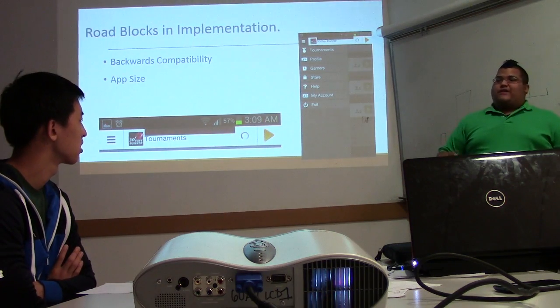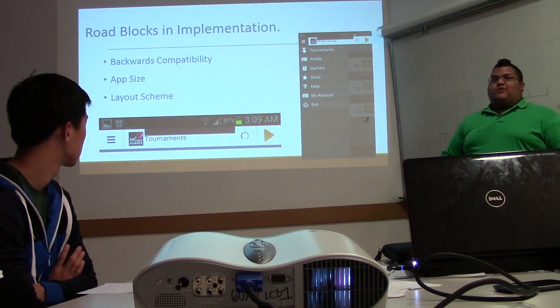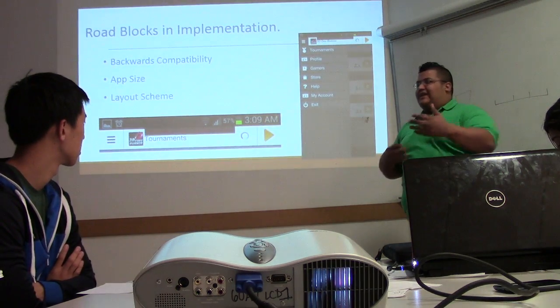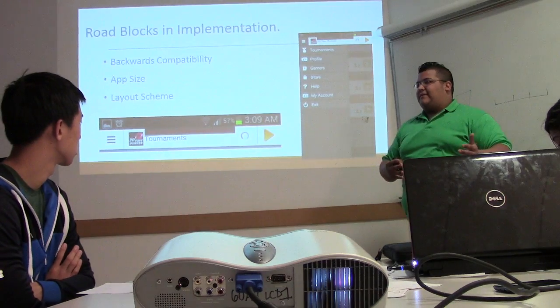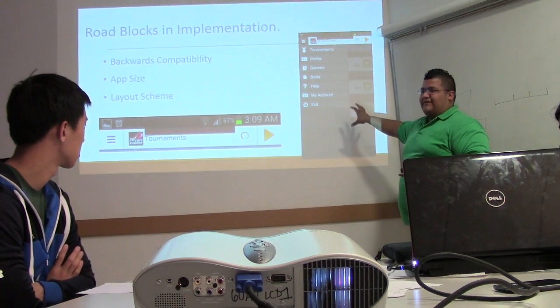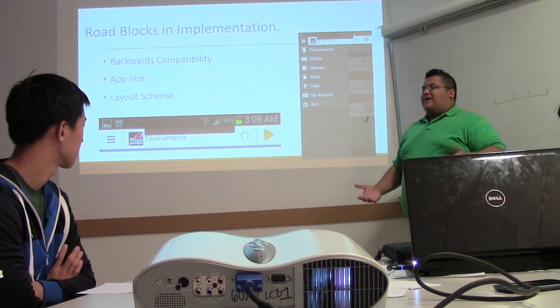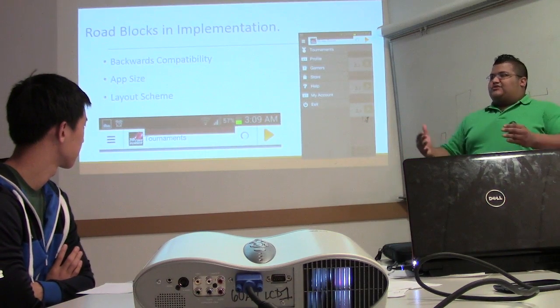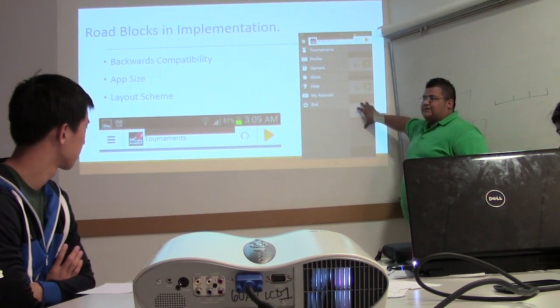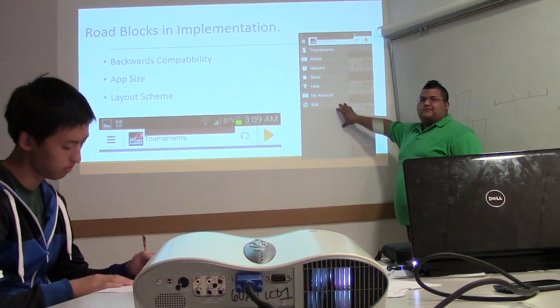The third problem that we ran into was the layout scheme. See, we had already built the application, so we already had the pages, we had the play against people page, withdraw, things like that, but we had to go in and put these on top of the navigation, which we had just made. So it was an easy enough problem in extracting the way we did the layout, and so each of the existing pages would just get plugged into the new navigation screen.